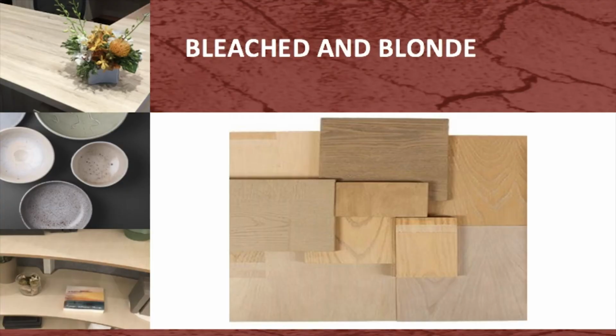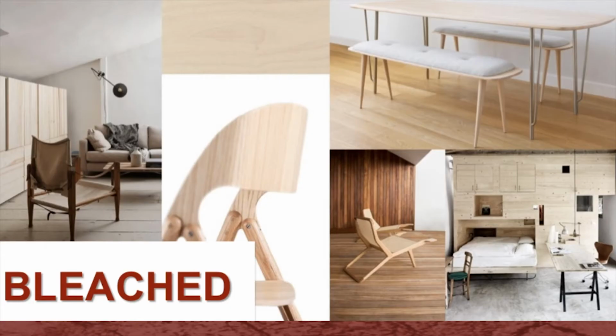Bleached and blonde. Minimalistic and streamlined, Scandinavian-inspired finishes serve as a great backdrop for airy whites and neutrals or pops of color. While grays are still very prevalent, warm blonde finishes are gaining in popularity, as well as consumers who are looking to bring a sense of subtle lightness and calmness into the home. Bleached: form and function, curves, and keeping things light, you can exhale in these spaces. Live with only what you need is the theme.